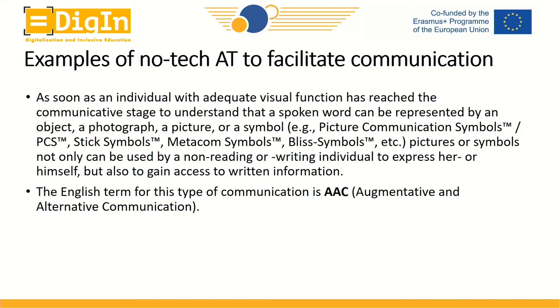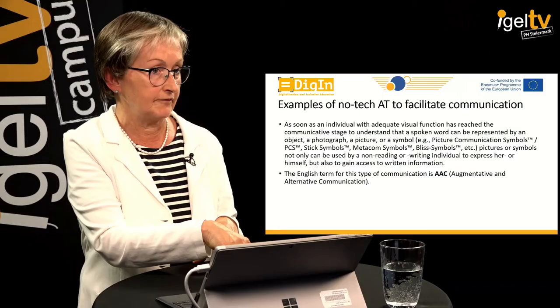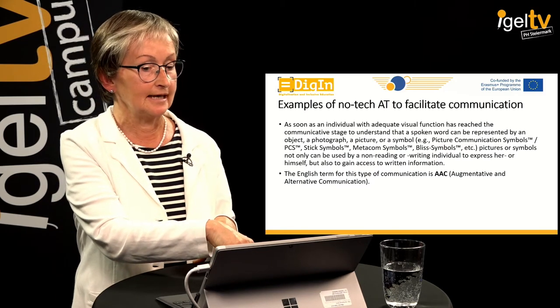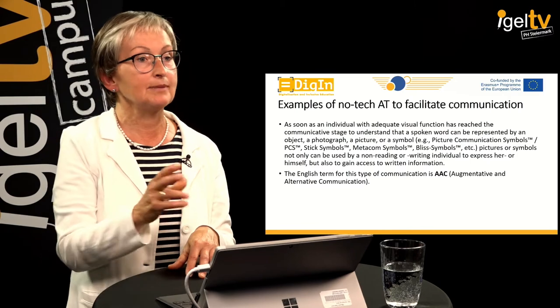Typically with children with typical development, they reach this stage around 8 to 12 months. That's when picture books become important. They recognize, okay, there's a cat, just like our cat. And even if the cat's not exactly like the cat at home, the child would still recognize the concept of a cat. And as soon as a child has reached this communicative level, we can do so many things to help the child communicate. We can use photographs, pictures.